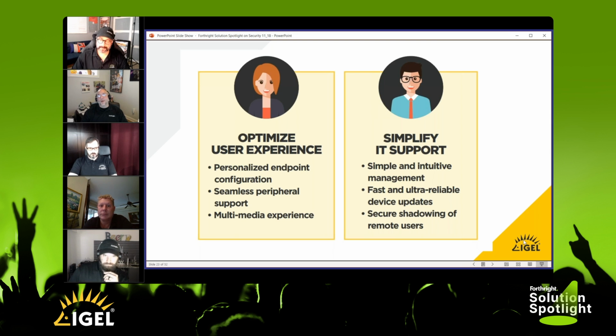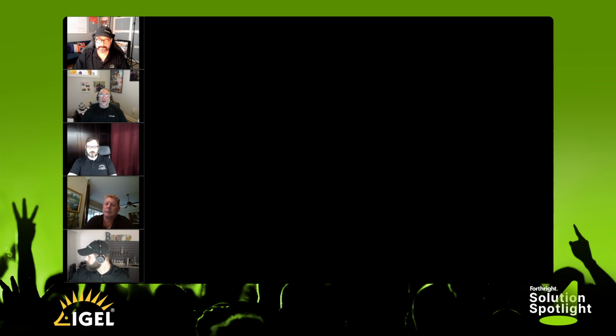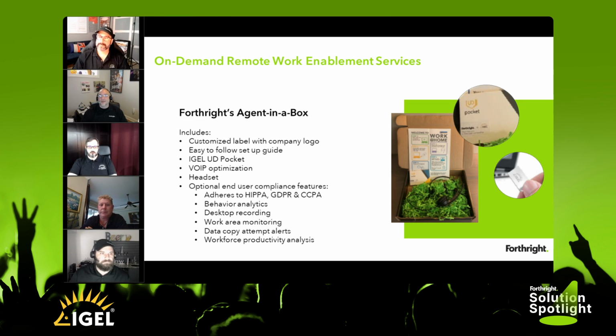Obviously, if you're rolling that out to large groups of individuals, the initial rollout is going to take quite a bit of phone calls and coordination, because let's face it, most of our end user population are not technical, and they probably have never been in the BIOS before. Obviously, there are services that you can leverage to do so.